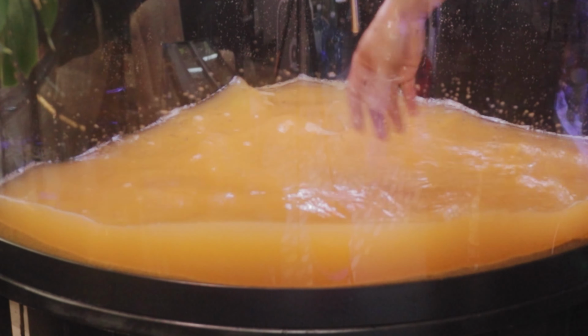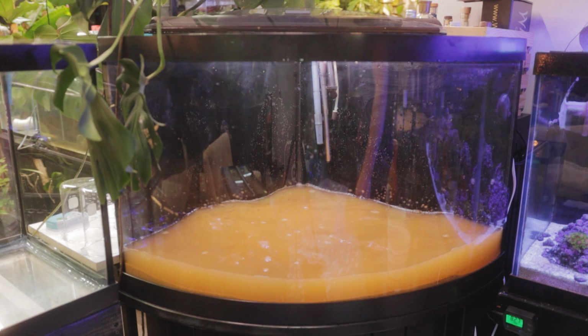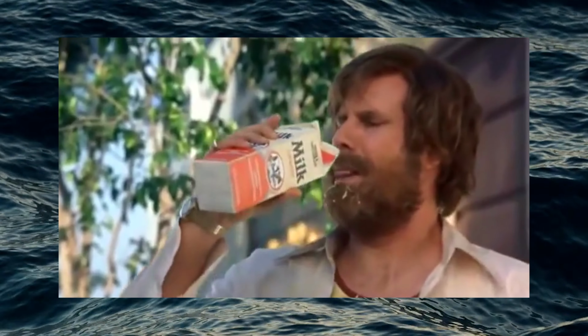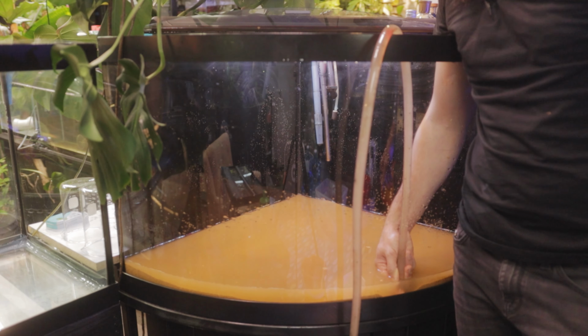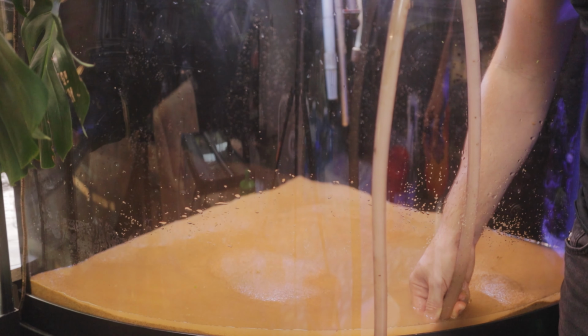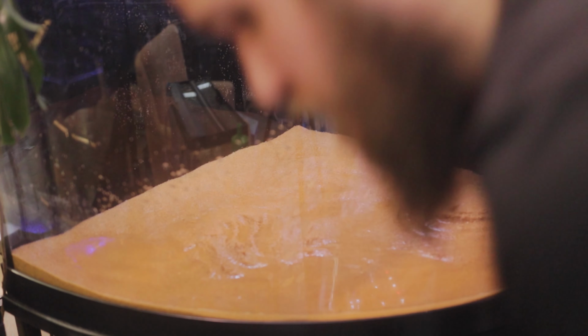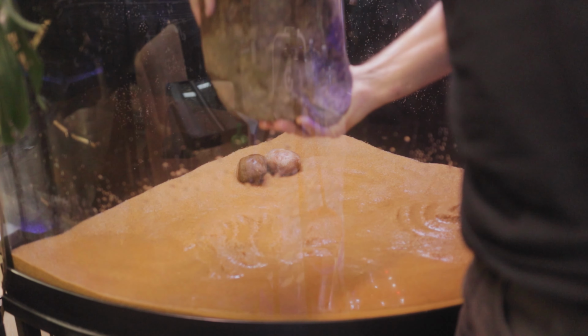I rinsed this stuff a lot. That's still very milky. I think I'm going to drain that out and not use that. Milk was a bad choice. That's a better place to start from. Now we're gonna try to do these rocks without somehow doing something very bad.